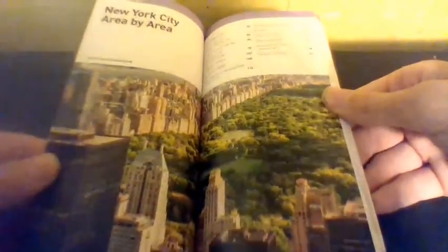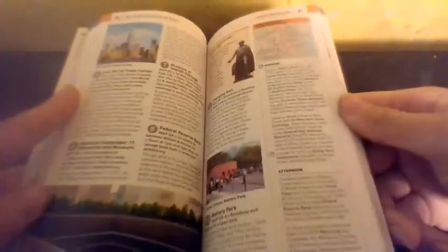Area by area. Lower Manhattan. They have everything. Oh wow, even Federal Hall. In Union Square, Day 1 of Times Square. A George Washington statue. This is great. The best of the rest. Civic Center, Seaport in New York City. The Boss Tweed.